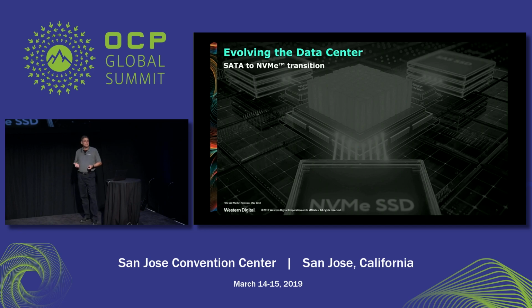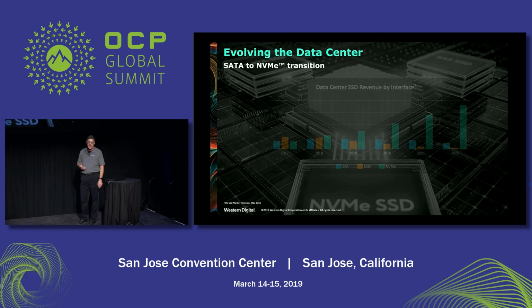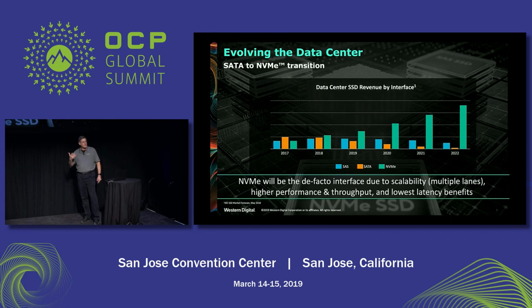As you look at things moving forward, what are the big changes in the data center? We talked about things being very quick, and one way to do that is NVMe. On the SSD side, a lot of products today are still using SATA or SAS to do the transport. In this chart, you see the SAS in the blue, and it continues, and eventually it turns into the green on the right-hand side of the bar. Eventually, it's all going to go to NVMe.